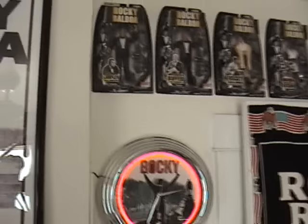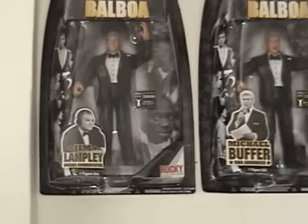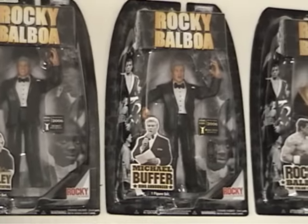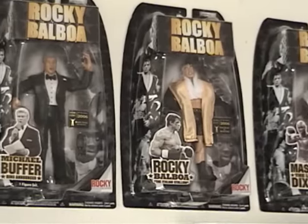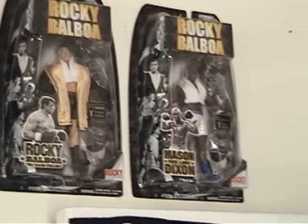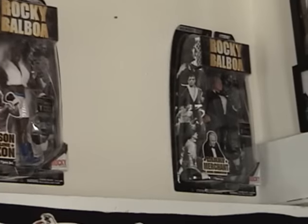And last but not least, as far as figures go, I have the Rocky Balboa line. I'm still missing Mike Tyson. I'll be getting him this week, hopefully. But there's not a lot of great characters, unfortunately, in this line. You got Michael Buffer, 2 announcers. But you got Rocky Balboa and Mason Dixon. And like I said, Mike Tyson I'm still waiting on.